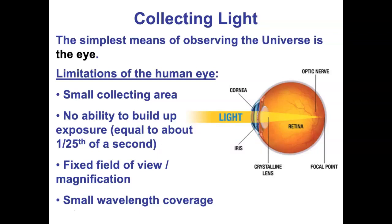This is essentially the same thing that a telescope does. Light comes in, that light gets focused into a clear image, and then the image gets recorded somewhere in a photograph or a spectrum, or in the case of your eye, your brain. It gets recorded as a memory in your brain. And our eyes work wonderfully. But they do have some limitations that limit our ability to do astronomy.